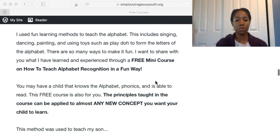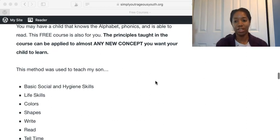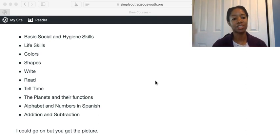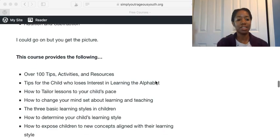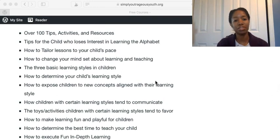So with this course, it's a free mini course, and like I said, I've used fun in-depth learning to teach my child the alphabet, and also this same method was used to teach my son many different topics such as colors, life skills, reading, telling time, the planets. We've also used it to learn the alphabet and the numbers in Spanish, addition and subtraction. And this course provides, and I'm not going to go through all of these, but it provides 100 tips, activities, and resources for learning the alphabet.